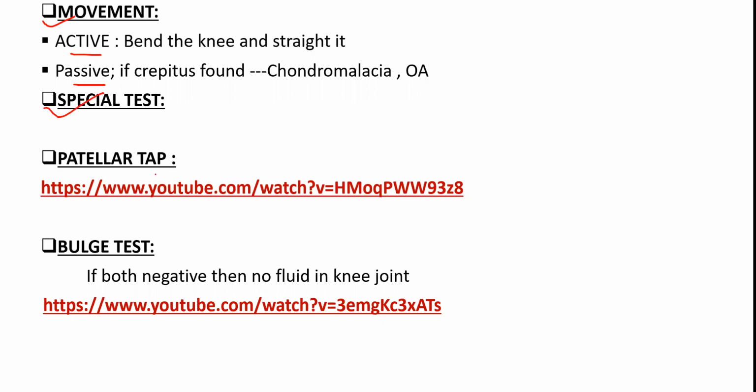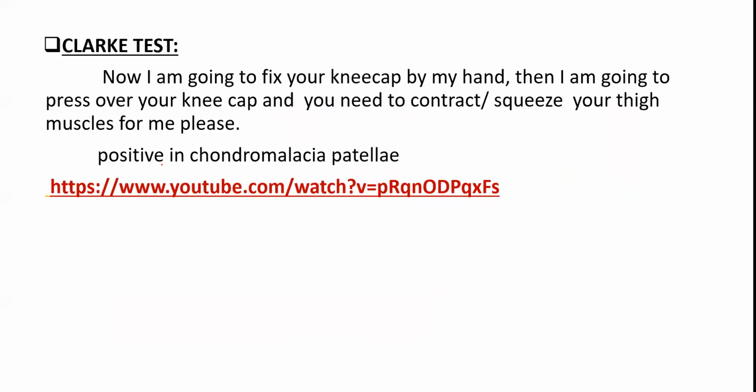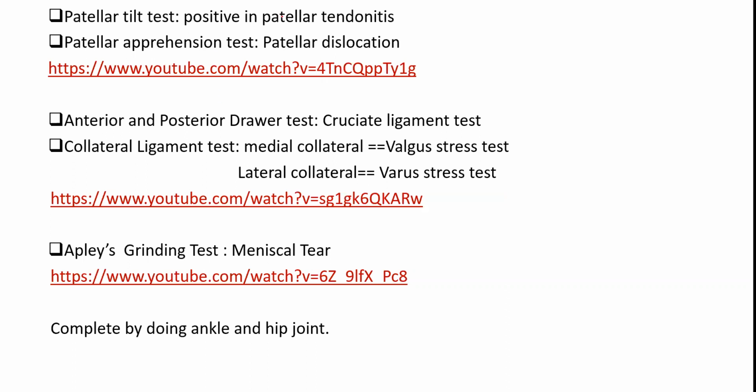We have a range of special tests, and we will discuss each of them. There are the patellar tap test and the bulge test; these two look for any effusion in the knee joint. Then we do some other things. For chondromalacia patellae, we do the Clarke test. For patellar tendonitis, we will do the patellar tilt test, then the patellar apprehension test for patellar dislocation, the anterior and posterior drawer tests for the cruciate ligaments, the collateral ligament tests, which are the valgus and varus stress tests, and then for the meniscus, we have Apley's grinding test. These are the tests we are going to do for this knee examination, okay?